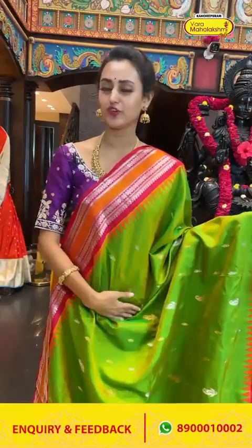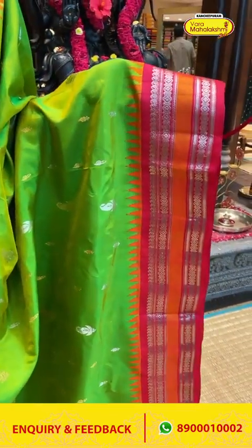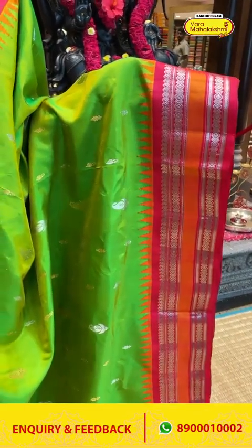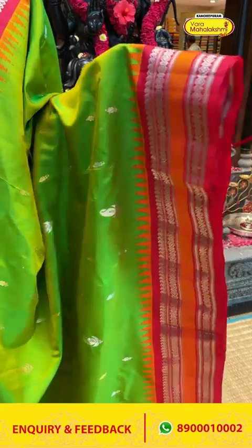So yes, this is one of the beautiful greens. So coming to the body, it's floral booties and zari. And the border is beautiful diamonds and floral jal. And here comes the pallu with this brocade. And the blouse is a beautiful contrast. Nice and beautiful. I'll give you the pricing and the contact details of this one.